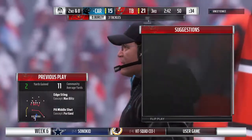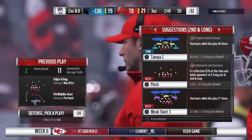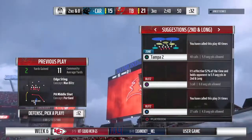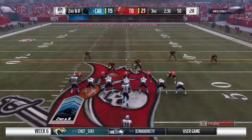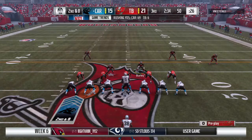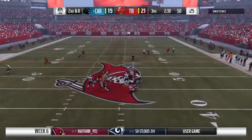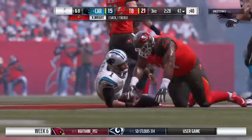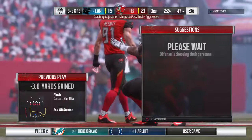A great time to dial up a blitz. And give him credit under center instead of throwing it away. Actually a pretty good job of getting past the line of scrimmage, not losing yardage. Come on now. From the 50, Newton. Under pressure, and he will go down. Sacked back at the 46.